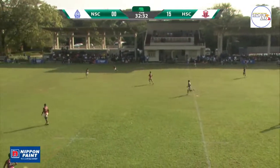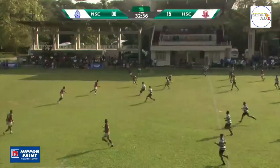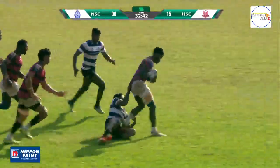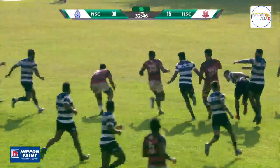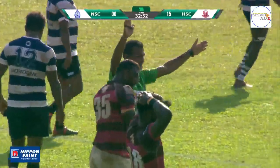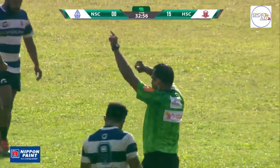Navy opportunity to get out of the jail. Push the kick deep. Mithun with his usual dance tries to move forward. He's been isolated. Wonderful, wonderful offload. A couple of offloads, Azmir not being able to cleanly grasp that ball. We saw some good offloads by Mithun.